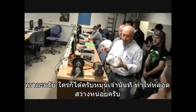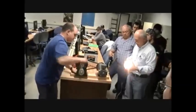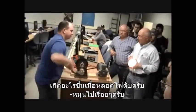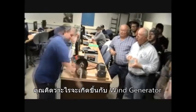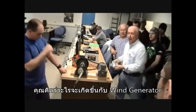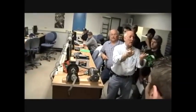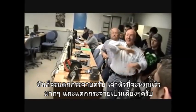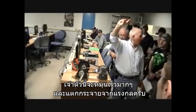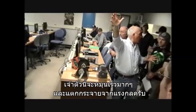So now, somebody get on this thing and crank here a little bit and try to light this guy up. Okay, light him up. Now watch what happens when I turn the light off. Keep going. Did you feel that? Yeah, it really takes off, doesn't it? What do you think would happen with a wind generator if all of a sudden it lost its load? Flies apart. The son of a gun gets spinning so fast, it just gets trashed. It loses the load, and it will take off until it just destroys the whole thing. They explode and shatter from all the mechanical force.